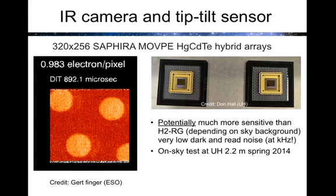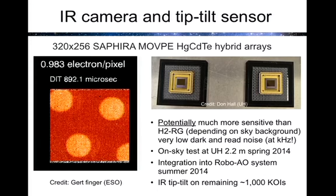We're working on getting these in a dewar that Jerry Lupino is building for us. It's supposed to be shipping this week. We're going to be testing this on sky at the 88-inch telescope, hopefully either in late December or in the spring of next year. What I really want to do, and which we're going to do, is bring this to Palomar and augment the Robo-AO system so we can do infrared tip-tilt sensing on the remaining Kepler objects of interest. So we'll be able to finish up the survey on a lot of these fainter objects.